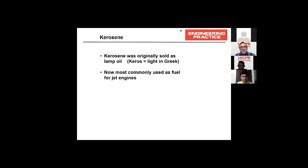So kerosene was originally lamp oil, and some of you may have seen it used as lamp oil. But now the biggest use of it is for jet engines. Don't get confused and think because it's jet fuel, it's going to make your car go really fast, because it's not. It's going to make it want to slow down really quickly. It's a heavy fuel, and it won't ignite in your car, in the engine. So you don't want to be doing that. Next.